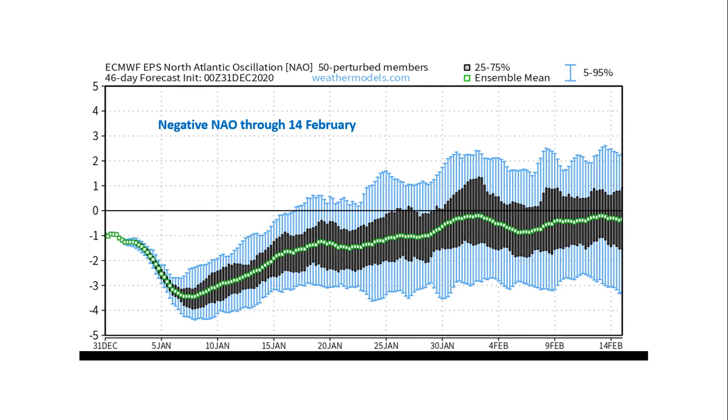Moving ahead now to European EPS North Atlantic Oscillation, 50 perturbed members. Look at the NAO here. It's negative all the way through Valentine's Day, through the 14th of February. Now, it does get closer to neutral a couple times between now and Valentine's Day, according to the latest run. Generally, 31 January through 3 February kind of gets closer to that zero line, neutral, and then it creeps negative again a little bit, and then kind of back towards neutral around the 14th of February.